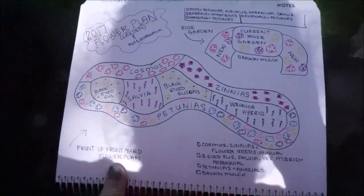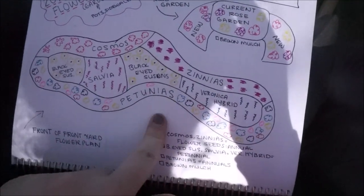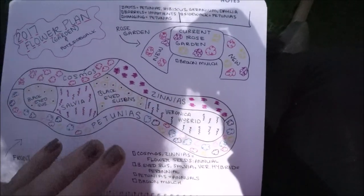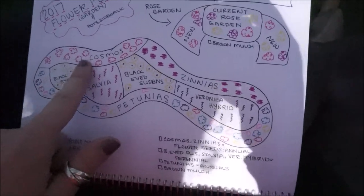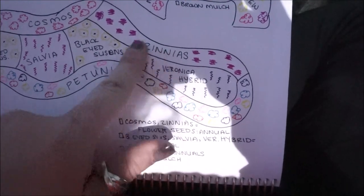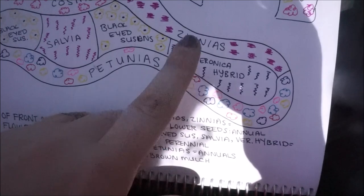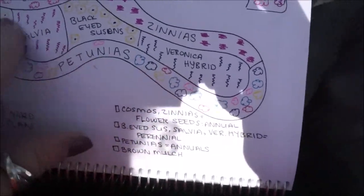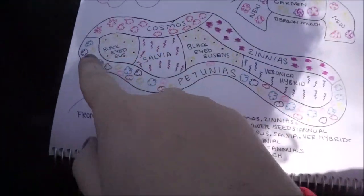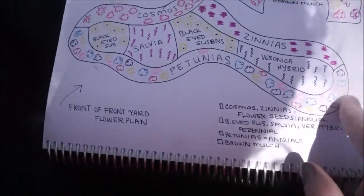So here's the plan, my flower plan. This is the shape that we were going by yesterday when he was digging the outline and the hole. And then here I have what I want to plant. I have some cosmos that we are going to plant from seeds today, and some zinnias that we're going to plant from seeds today. We're not going to do too much of the middle of this flower bed yet. The whole middle, we're going to put a couple of these in there. And then this front outer edge is going to be all petunias.